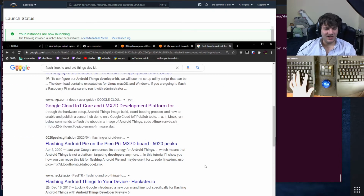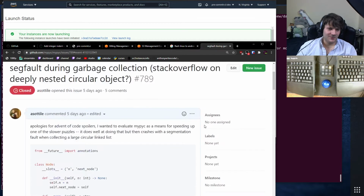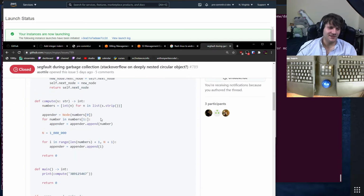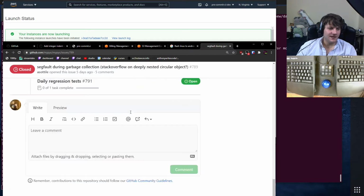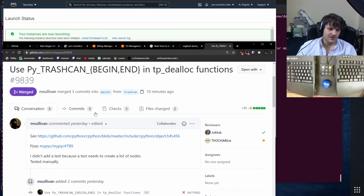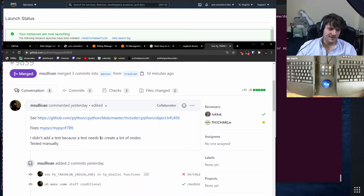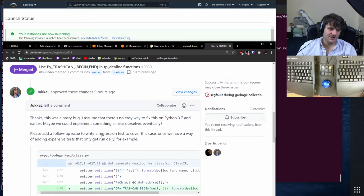My MyPy bug got fixed. The MyPyC bug. This is no longer spoilers because I deleted all the non-spoiler code, but when you make a big nested circular linked list, I guess that's kind of a spoiler. MyPyC was crashing with a segmentation fault in a stack overflow, and it looks like they have fixed it using the trashcan macros. I didn't add a test because the test needs to create lots of nodes. Tested it manually. Thinks this was a nasty bug. I assume that there's no easy way to fix this on 3.7 and earlier. Maybe we can implement something similar ourselves eventually.